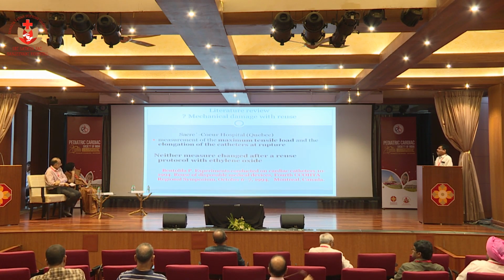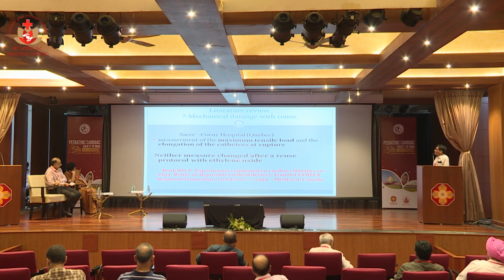Now, what about mechanical damage? We all say that if I reuse a balloon, it may be prone to rupture. That is basically a limit. If you limit the reuse of a balloon to 3 times, it has been found to be safe. This was an interesting study conducted to check the mechanical damage with reuse: maximal tensile load and elongation at catheter rupture, and neither measure was changed after the reuse protocol with ETO. So it was found to be safe and of good strength for 3 uses.